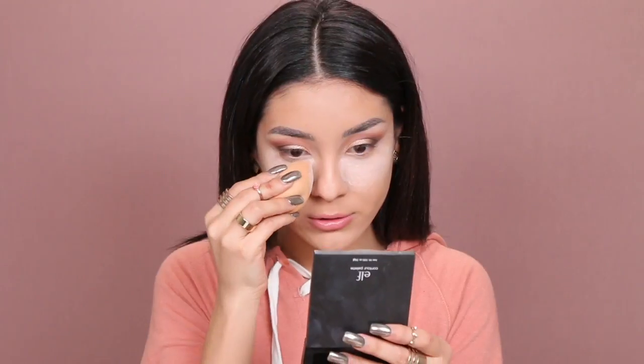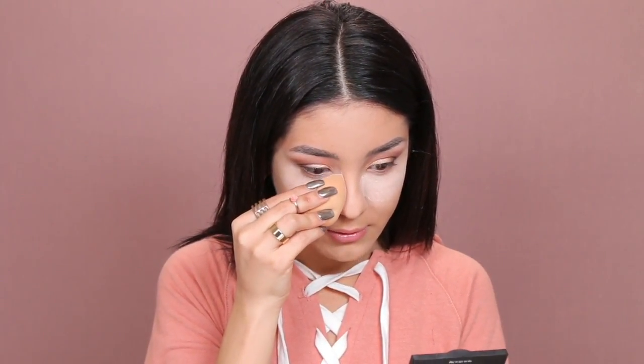And I'm gonna bring it up to the side of my nose, kind of like reverse contour. That's what people are calling it nowadays. So just right here, and then bring it down. And it's just gonna cancel out these shadows from your nose, so it's gonna make it seem like you got a slim nose. And then I'm gonna put some on the chin, and then right here, because I'm really oily, so putting a lot of powder helps with the oil control as well.